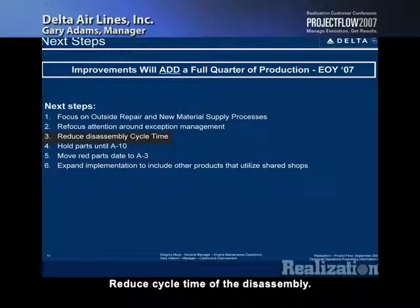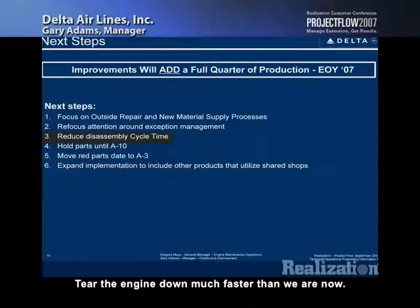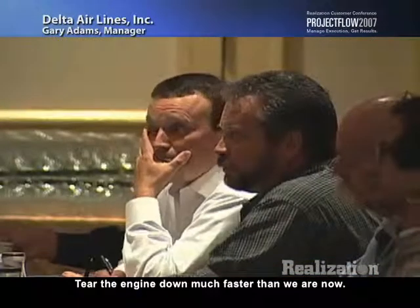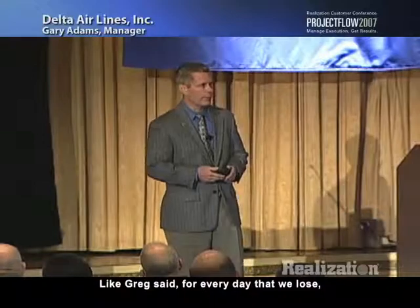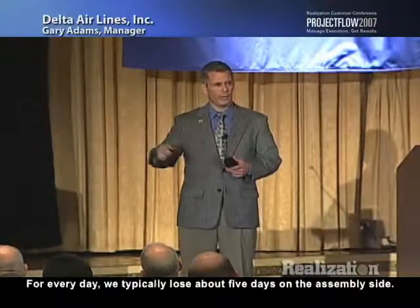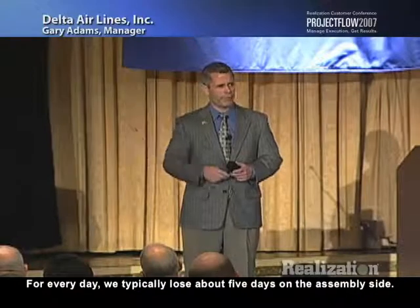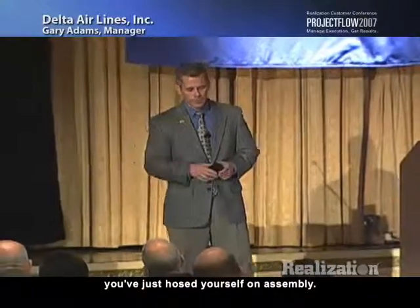Reduce cycle time of the disassembly. This is part of our subordination effort to our outside repair. Tear the engine down much faster than we are now. Get those parts to the vendor that have to go outside as quickly as possible. Like Greg said, for every day that we lose, it compounds itself. For every day, we typically lose about 5 days on the assembly side. So if you're 3 or 4 days late on disassembly, you've just hosed yourself on assembly.